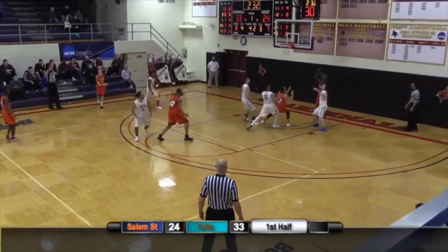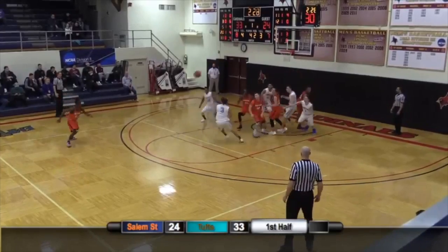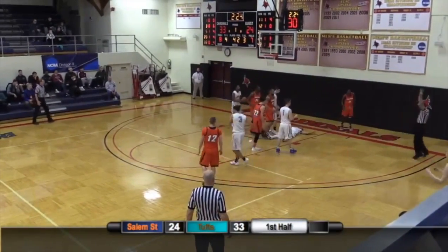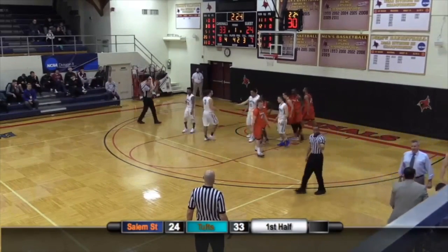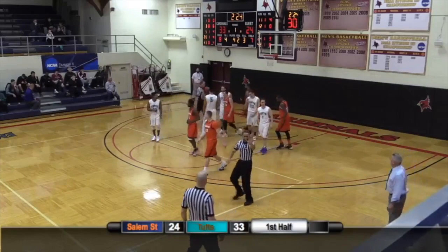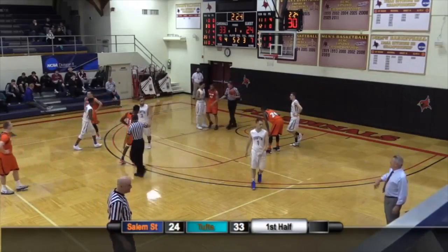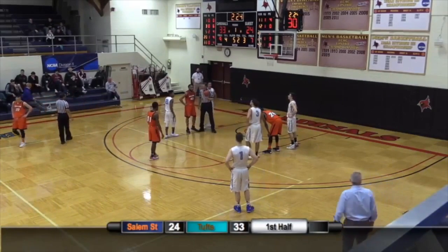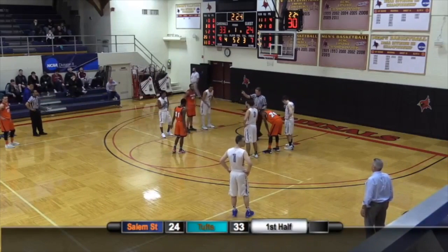Three ball is up, off the mark. Again, an offensive rebound. Davis is there, cannot get it to go. Tipped out to Murray, who drives in. No good, but they're going to get Garrett on the foul. Second foul on Garrett. That was good persistence there by Salem State. 3 offensive rebounds on that possession, and Murray forcing the foul and getting back to the line. And that's good persistence there.